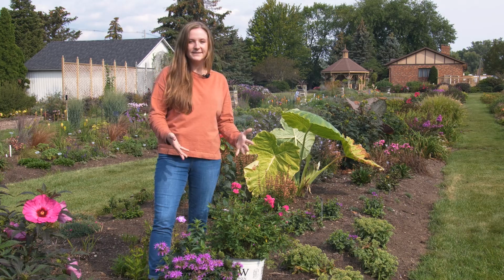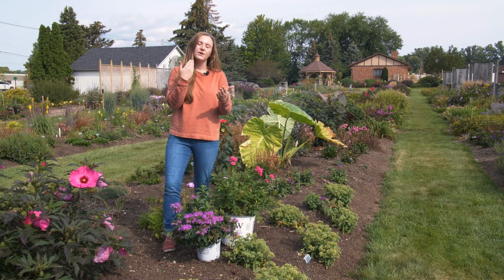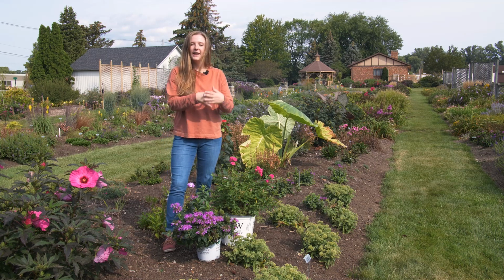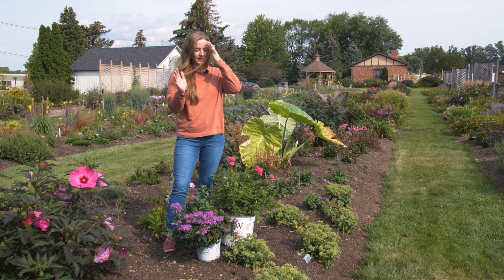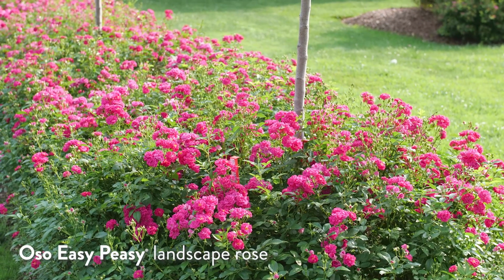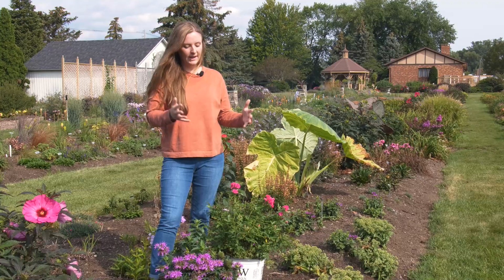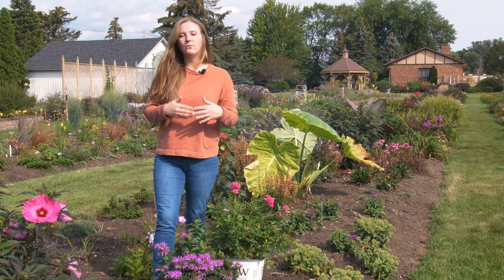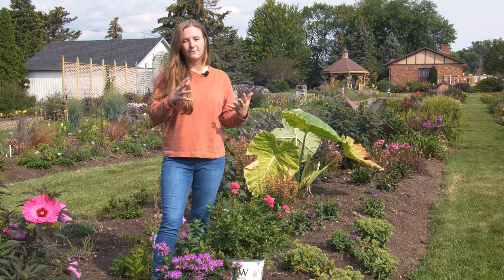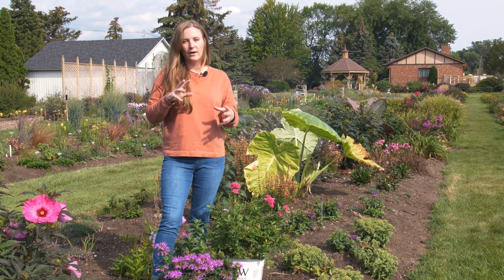This is a full sun option, and this option we really wanted to talk to the gardeners who really want that summer interest and don't really care about any other season. So we've got Rose. This is Oh So Easy Peasy, which is a really amazing option for a whole summer of blooms, and it's pretty drought tolerant once it's established. You're gonna wanna water it in for its first year or so, but you might notice that it's with some other plants that are a little bit more water-wise.